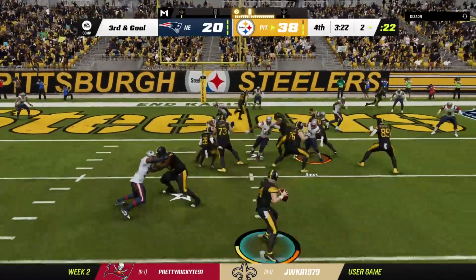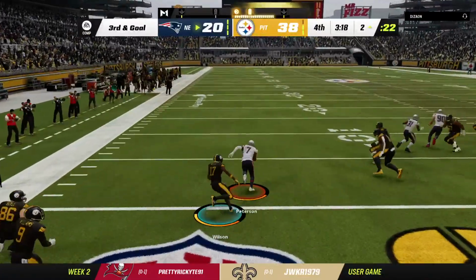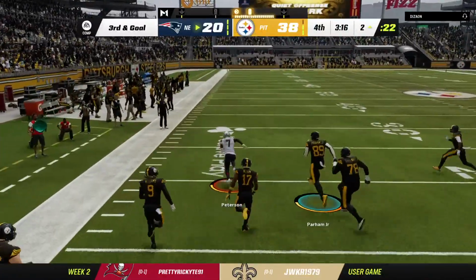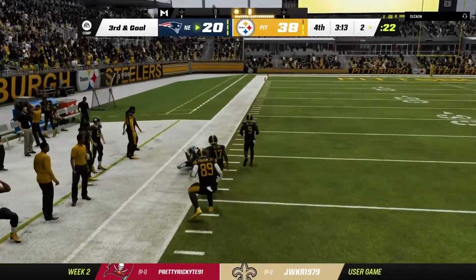Howell, 3rd and goal. And it's intercepted at the goal line. He's got daylight. He's at the 50.